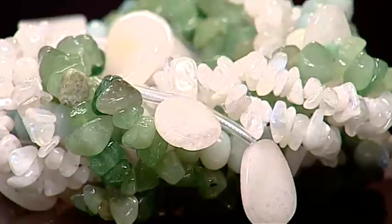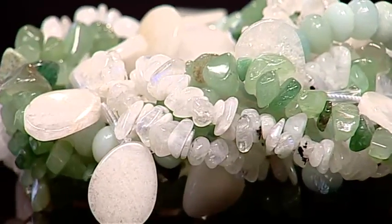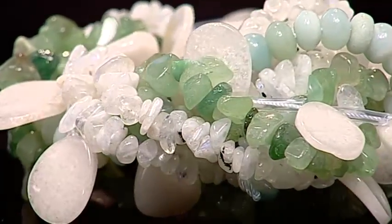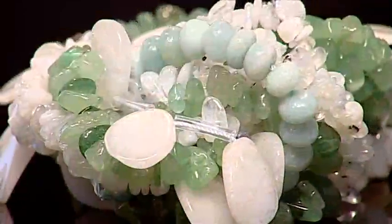Good morning, good morning, good morning. It's fair to say almost half the stock has already gone. We've got a lot of people on the phone lines for this. Obviously, you've got moonstone in there. The quality of that Amazonite is just delightful.